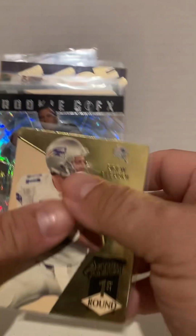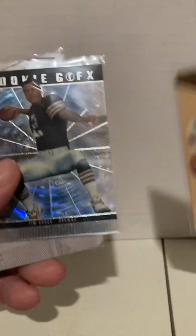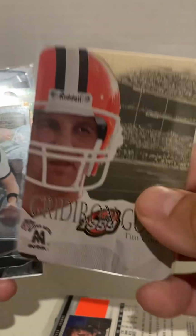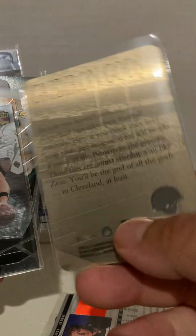Football and basketball are about the same amount, so yeah, we got Drew Bledsoe, action-packed first round. Rookie graphics, I assume that is. Tim Couch, I believe that's an actual rookie. This, I don't know if this is a rookie or not. This is just neat, though, because it's actually made out of metal. I like the way it feels.